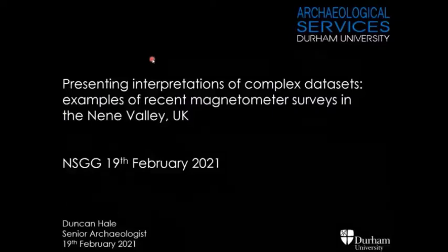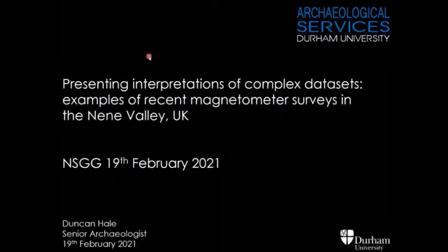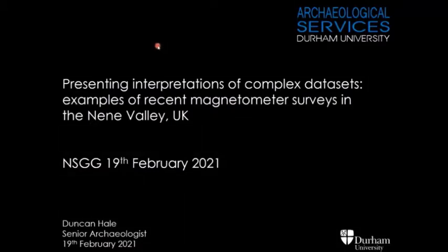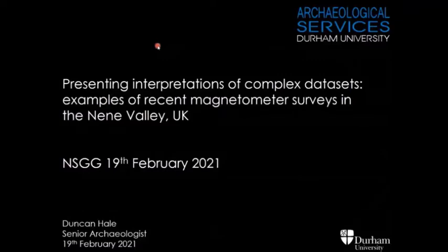So originally I saw this as an opportunity to show you some of our favourite magnetometer results from the Nene Valley. But as I look back at the surveys, it reminded me of methodological issues we were faced with, particularly at one site, in terms of how to actually present the data. So I thought it might be worthwhile just having a look at that challenge and what we did in that situation. So really it's just one example of how we presented some results from a very complex site.